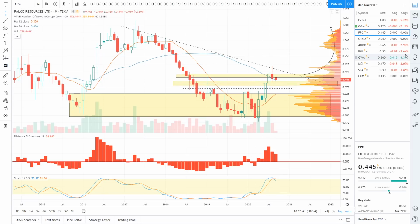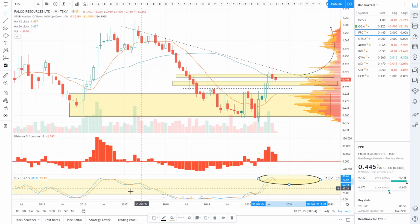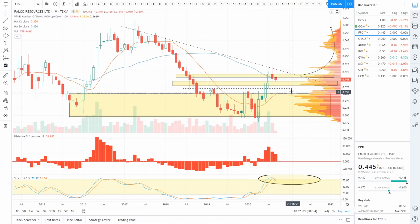So where's the price action now? It's around 44 cents. Getting close to that 1 year moving average. It's in the bull power zone. Starting to angle downwards. We see how it angles downwards and then it goes back up. So this is getting close to an entry.